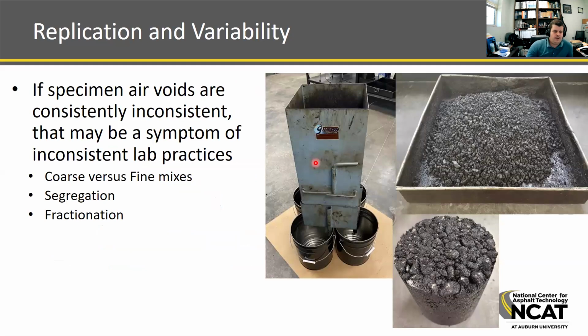One thing I've heard feedback from a few different labs is getting inconsistent air voids. If air voids are consistently inconsistent, that may be a symptom of something else going on with respect to laboratory specimen fabrication practices. Again, I gave a whole talk on this last year, but I'll talk a little bit about some of the tools that are available to you. Getting consistent air voids usually shows that you have repeatable laboratory practices.